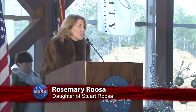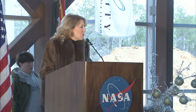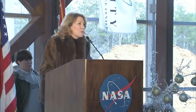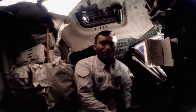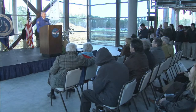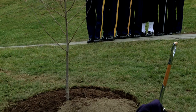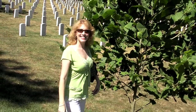Daddy used to always teach young children to reach for the stars and to not be deterred. And so I think with this tree growing here, it'll be a symbol of always looking up, to reaching for the stars. The students also met and listened to Apollo 13 astronaut and Mississippi native Fred Hayes. The sycamore tree that we plant here at Infinity will really be an inspiration for many years. Moon tree plantings have been held throughout the country and around the world. The American sycamore has been known to live for 300 years.